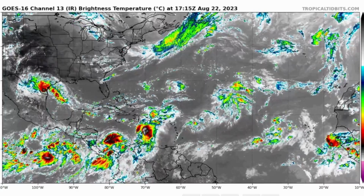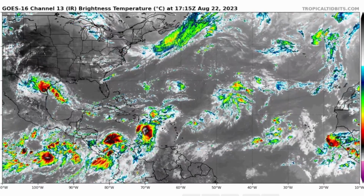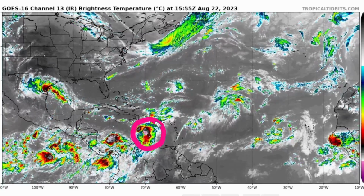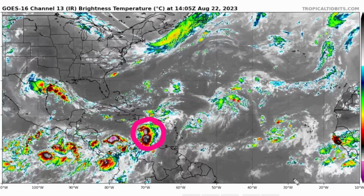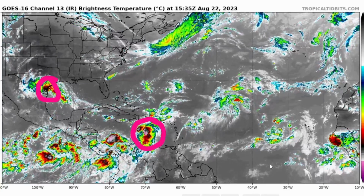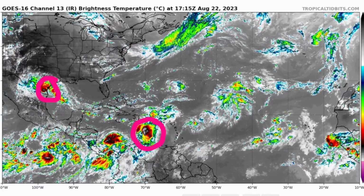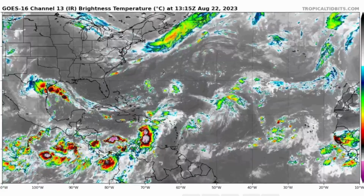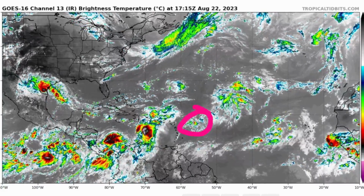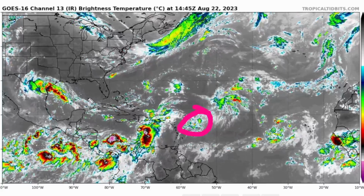This is the satellite imagery of the Atlantic basin right now, and there is quite a bit of activity. As you can see, Tropical Storm Franklin is still south of the Dominican Republic, still a tropical storm. We have Tropical Storm Harold bringing impacts this morning to southern Texas, bringing some gusty winds and quite a bit of rainfall, which will lead to those flash flooding risks. We do have a post-tropical cyclone that is currently east of the Lesser Antilles. That is just kind of spinning out and is going to pretty much die off from there on out.